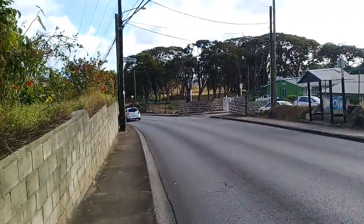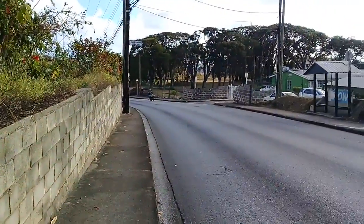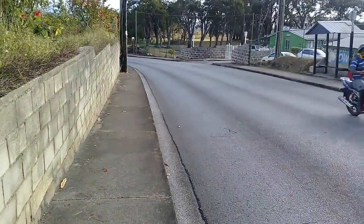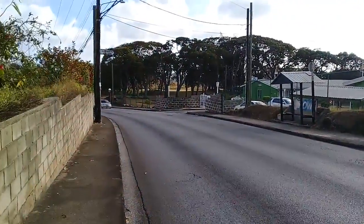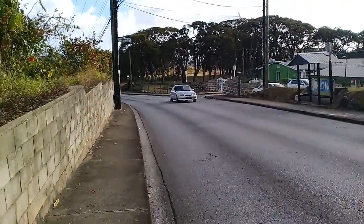Yes, guys, this is the hill above St. George Parish Church, heading towards the line at Dunhill, Dunhill Signal Station, and Newbury.